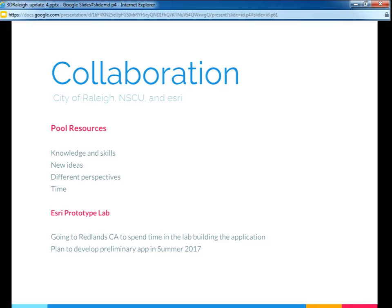So this project has really been all about collaboration, right? We've been chugging along with our 3D efforts for the past year or two. We get this grant, partner up with NC State, eventually we officially bring Esri on as well, and it has propelled the whole thing forward. Things are moving really fast now. We're supposed to go out to their prototype lab and spend a few days developing this application. I don't know how we would have ever done this without this amazing partnership. It allows us to pool time, resources, ideas, etc.